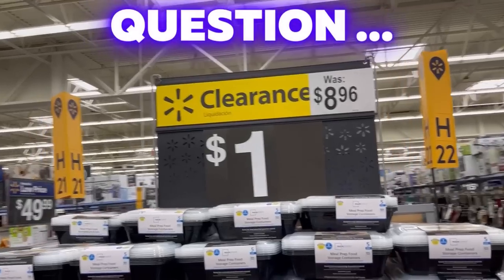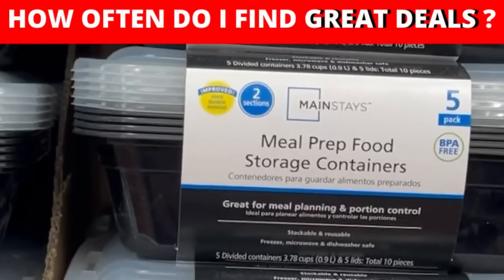Look at these 5-piece storage containers, $1 only. How often do I find great deals like this?